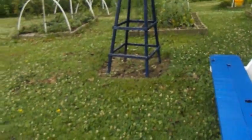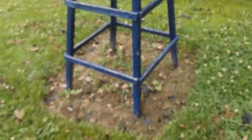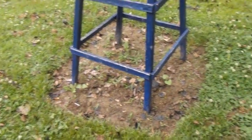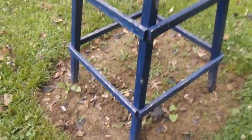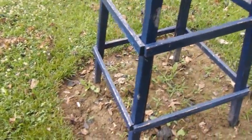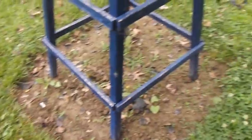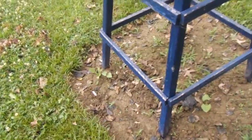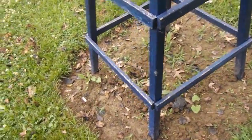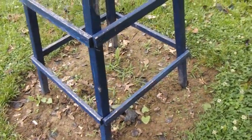I got the pole beans planted underneath here. They're just coming up. I may have to replant again. I've only got 3 coming up so far, and I was hoping for more, because I planted like every 2 inches apart. They were older seeds, so I really planted heavy, but I may have to plant again.